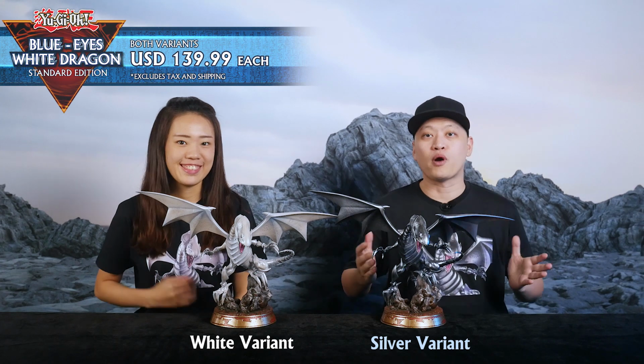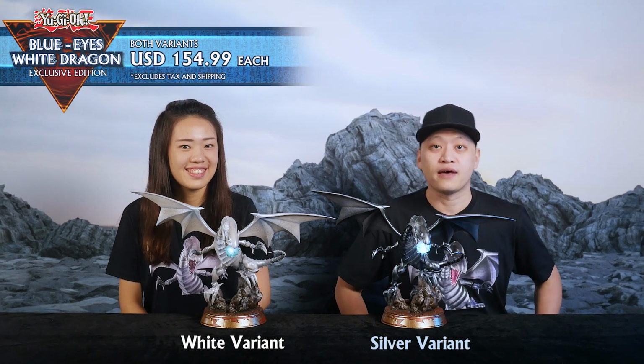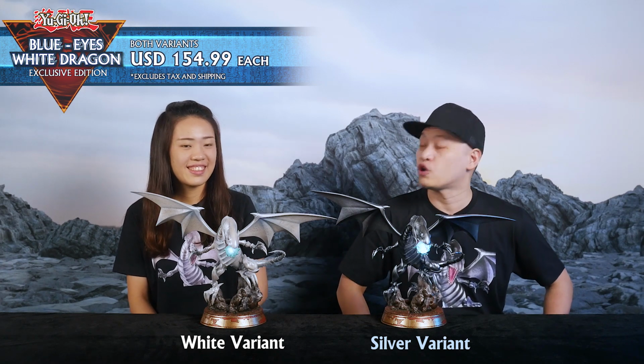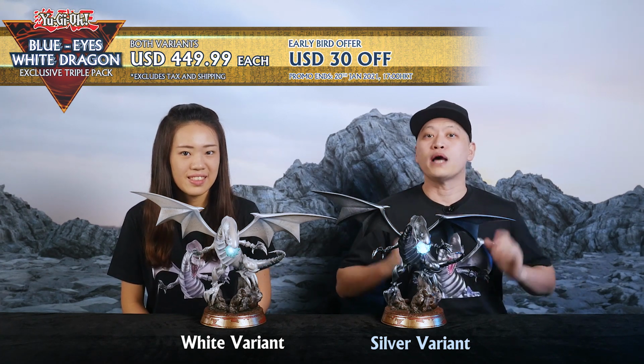For the standard edition of both color variants, the price is as follows and will be available at your local retailer. For the exclusive edition, the price is as follows. This edition comes with a different head than the standard edition and has an LED light up function. The exclusive edition is only available for pre-order on our website, firstforfigures.com. And for the Blue Eyes White Dragon triple pack, the price is as follows. It contains 3 individually packed exclusive edition Blue Eyes White Dragons in your color of choice.